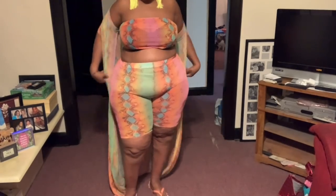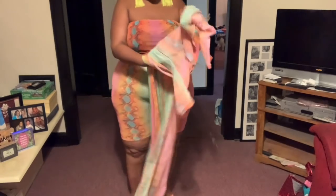And like I said, this is the duster. And I absolutely love this. And so when you take this duster off, then you just have the shorts. So it's cute, it's sexy, it's classy. I like the fact that you get three pieces.